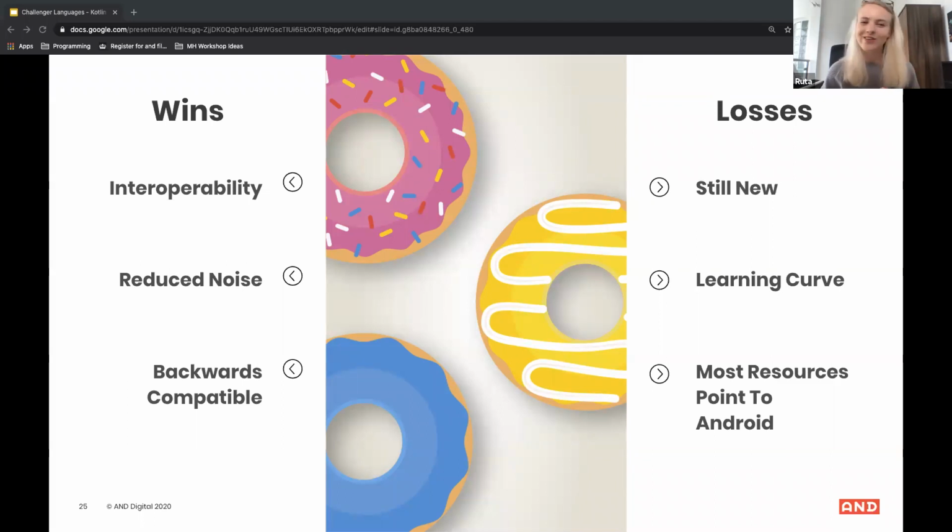You're not leveraging the language to its full potential. And lastly, most resources point to Android. Obviously, with Google announcing its first-class support for Kotlin, it did kind of pigeonhole some of the resources a bit. When you start looking at things in Kotlin, it's very easy to see on Stack Overflow things that point to Android, blog articles, lots of YouTube videos, everything kind of at first glance seems like it points to Android.